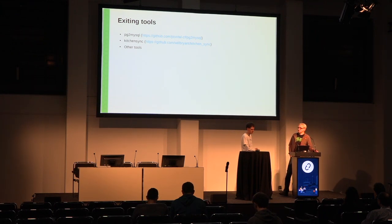So the next tool we looked at is called Kitchen Sink. You can also find the links on the slide. It goes slightly further than PG to MySQL. It claims to do incremental sync, but it has certain requirements for that on the schema of the database. It's written in C++ and has very few external dependencies. You basically only need the client libraries of MariaDB or MySQL and Postgres available, and everything else is implemented in the tool, which is kind of nice.